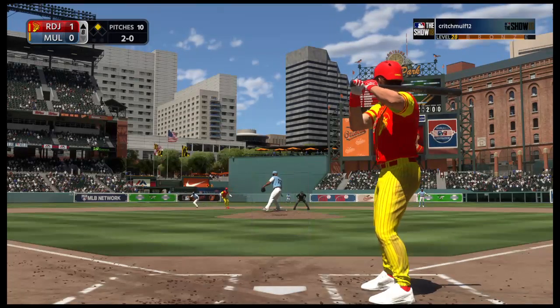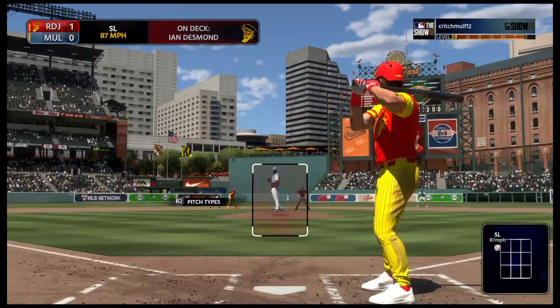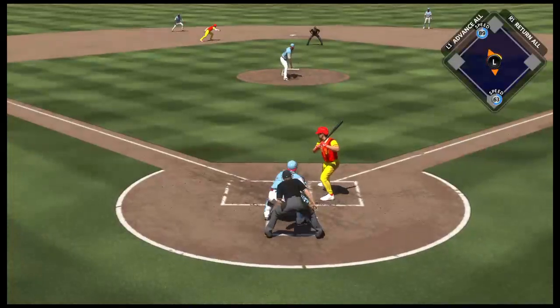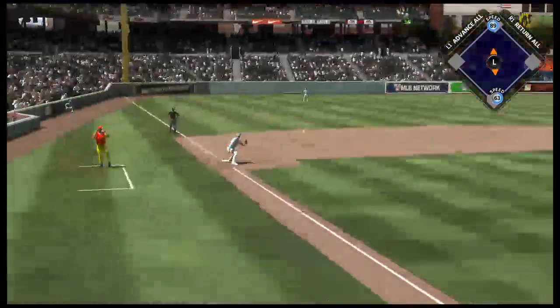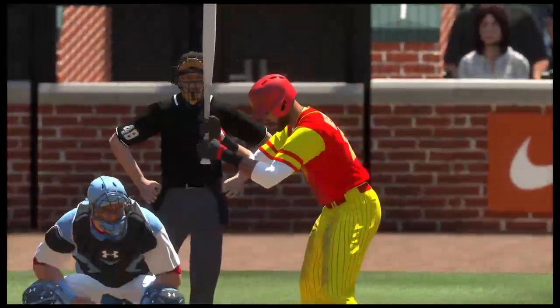From the stretch. Outside, 3-0 now. Time to focus here. This game is way too close to be walking, guys, so we'll see if he can make him swing the bat on this next pitch. He loses him on ball 4.